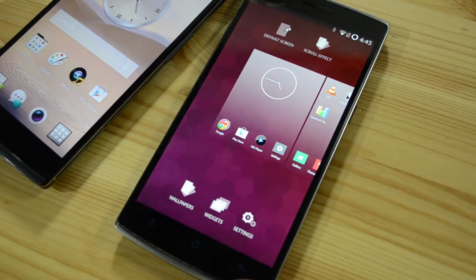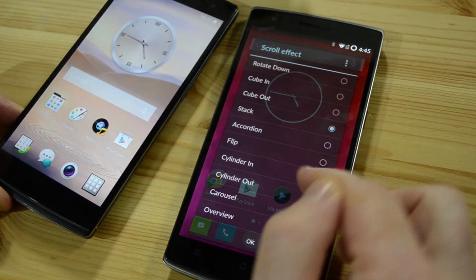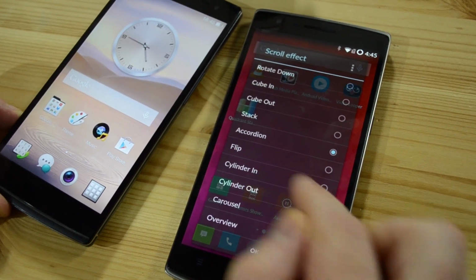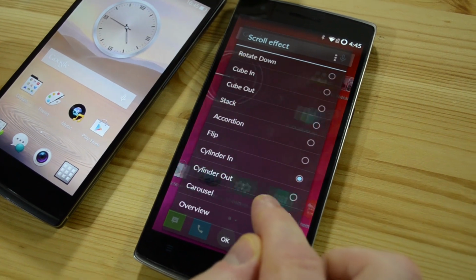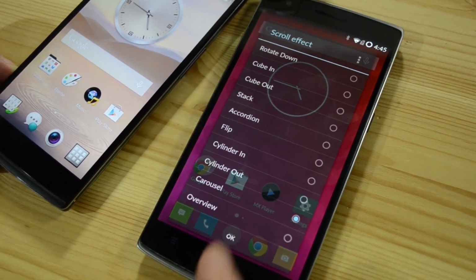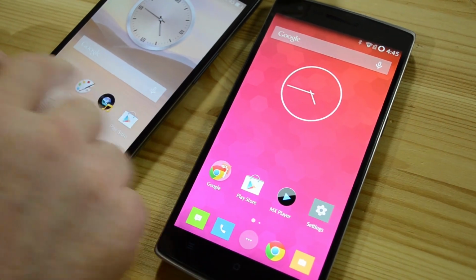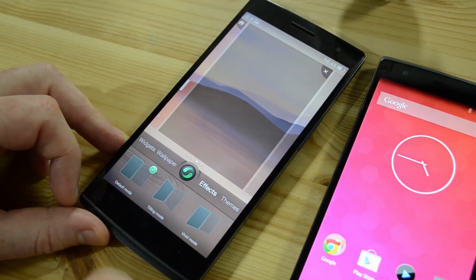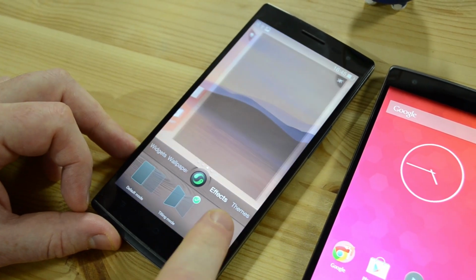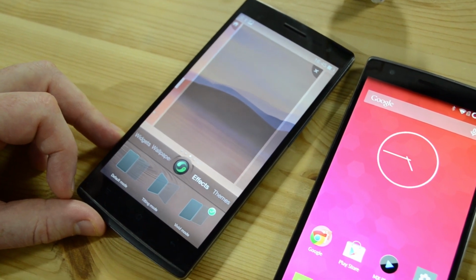Look at one customization, we can actually change the scroll effect. I think this is pretty cool. We can go from stack to accordion, or flip, or cylinder in, carousel. I love the way you can change pretty much every aspect of the phone here. If we do a similar thing over here on the Find 7, we have effects. And they've given us tilting and vivid mode. Just the three. So yeah, okay, you can customize.